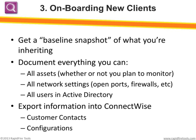And this is the same information I just went over in the pre-engagement assessment. You need to know all about the assets you're supporting, what they are, their age, software that's on the network, etc. And that's true whether or not you're going to be setting up monitoring. And really, like I said, it's essential to document and communicate to your team the environment you're going to be supporting. And as HDG members, I assume most of you, or if not all of you, are using ConnectWise. So you need to get the information into that as well.